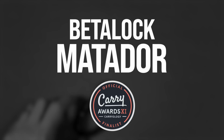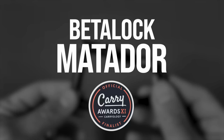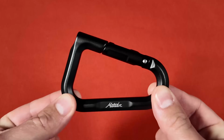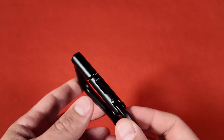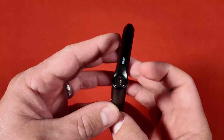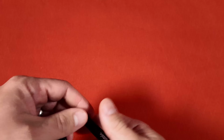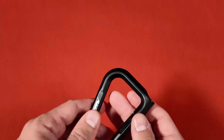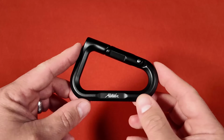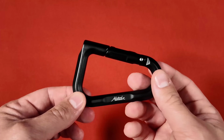Next up is the Matador Betalock carabiner. Now this is really neat. It looks simple, but it offers so much. It looks like a standard carabiner, but really it's a lot more than that. Firstly, you can lock it. Secondly, it's super lightweight. I can't really tell you through video, but it's barely putting an indent on my hand. It's a really nice clean design. The shape is a little bit easier to use, and I kind of like that. I was surprised by that in testing.